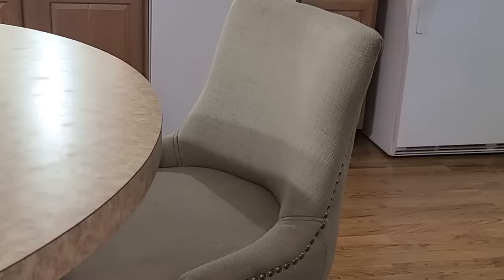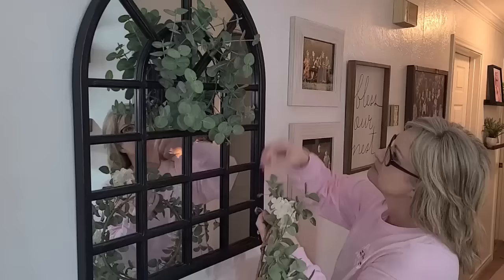I love having some type of little seasonal pillow here at the end of the bar, and this little bunny rabbit pillow is just adorable. And then I'm going to change out my wreath here in the hallway.